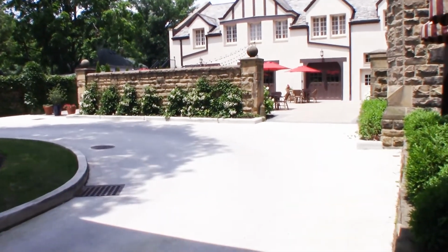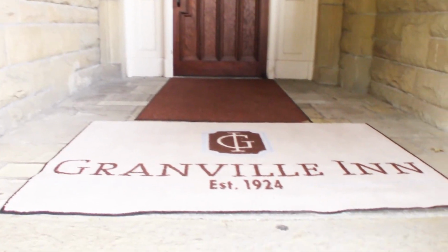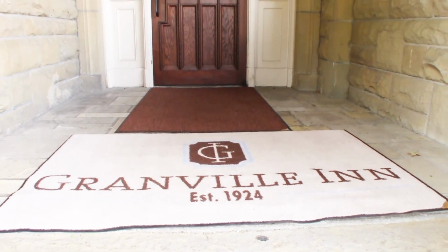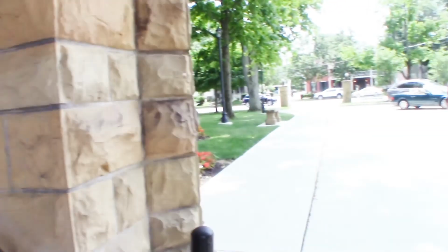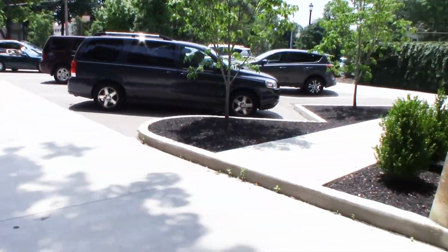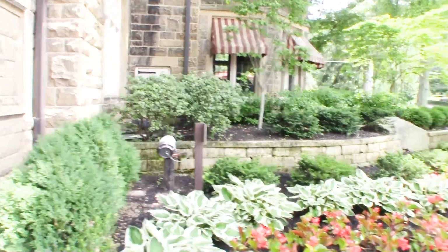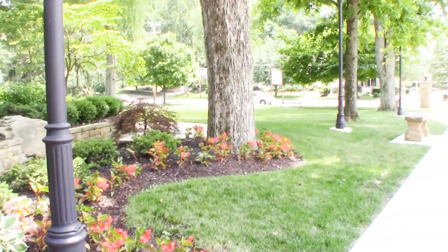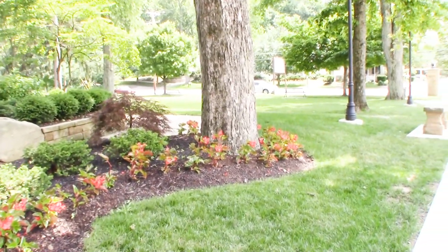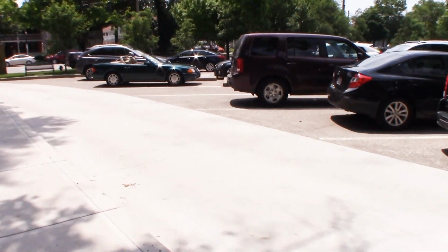And they got a setup there. I think they're having a reception later that evening over by the old coach house. You can see there, Granville Inn, established 1924. Nice parking here, and then we parked right up the road. There's some auxiliary parking on the busy days, and you can see how well kept this place is. Beautifully landscaped. Just right up the street from downtown Granville.